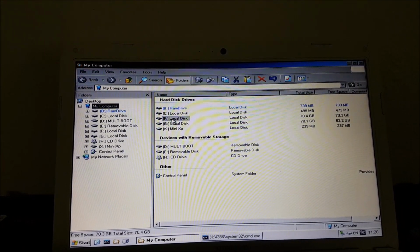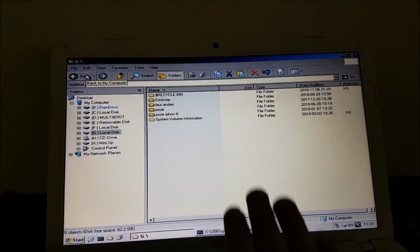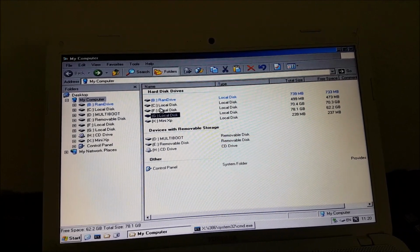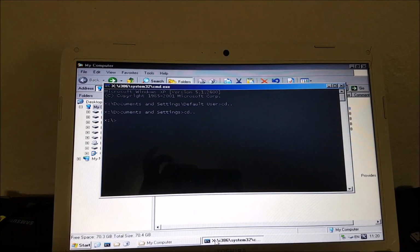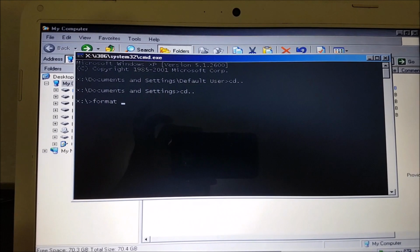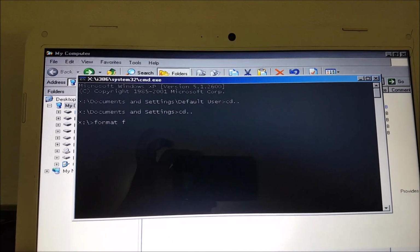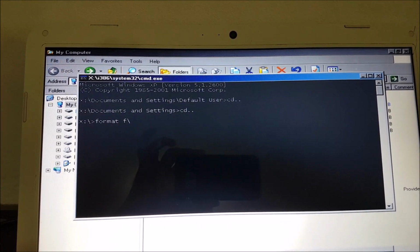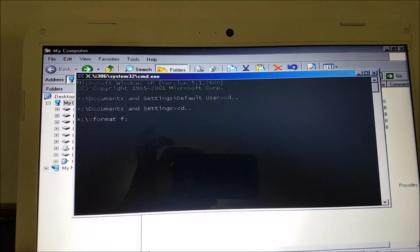This is the drive, because G has the pictures on it, so I'm trying to not touch this one because I didn't see any problems on that particular partition. So F is what we want to format. And I think we have a non-working key. Awesome, exactly the key that I actually need. I just need to press really hard on it.